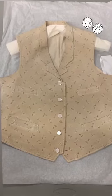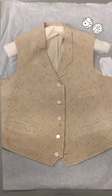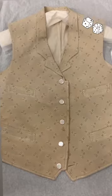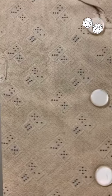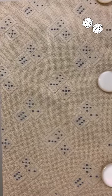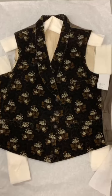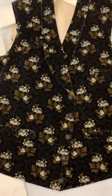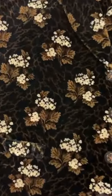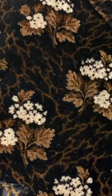This man's waistcoat dates to the mid-1850s, and it's one of my favorites because if you take a close look, woven in is a pattern of dice or dominoes. Another waistcoat from the mid-1850s, this one with a floral pattern which is of cut, uncut, and voided velvet.